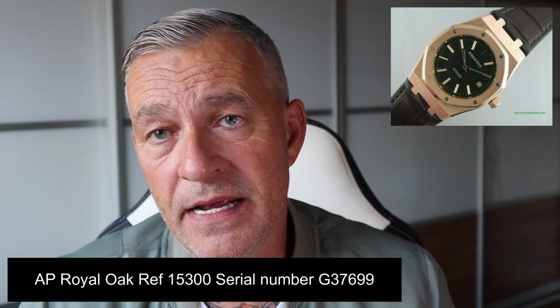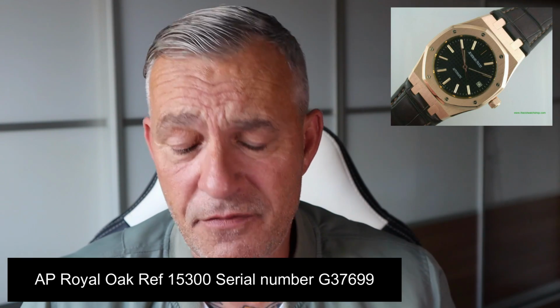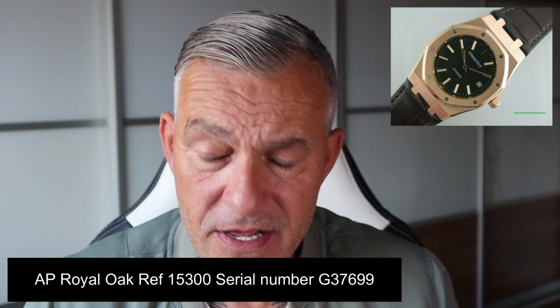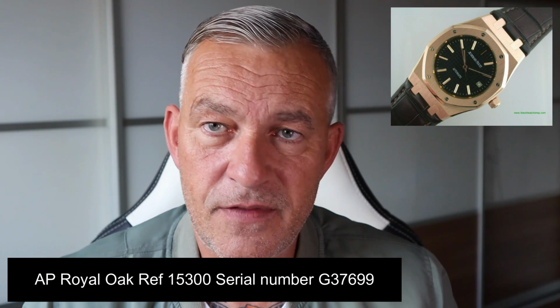Once again, I'll pop those details of the watch up on screen. An Audemars Piguet 18 karat gold Royal Oak Offshore, model reference number 15300, serial number G37699. If anyone knows the whereabouts of that watch, I'm sure Mike would be extremely grateful.